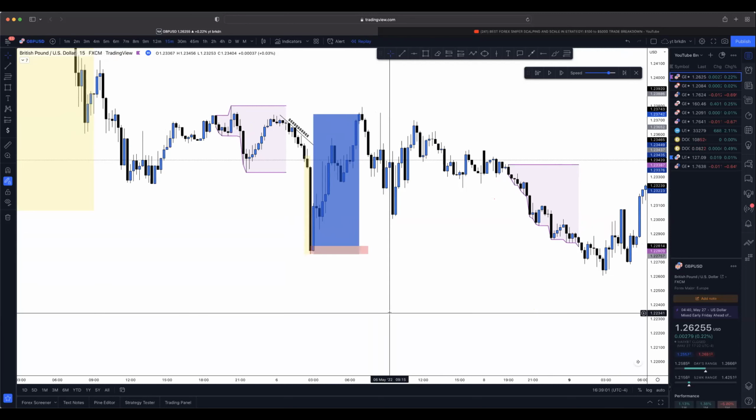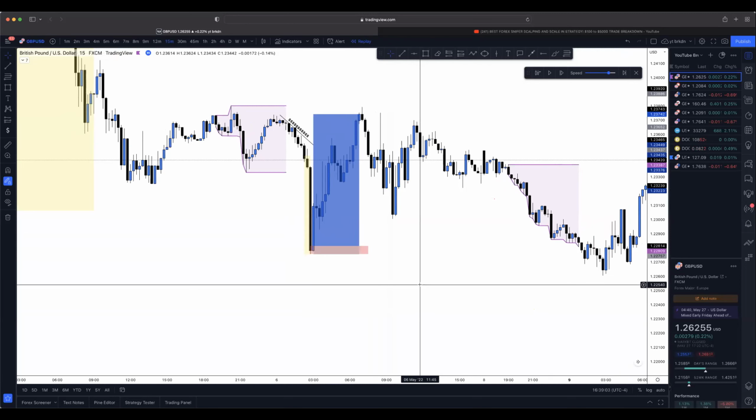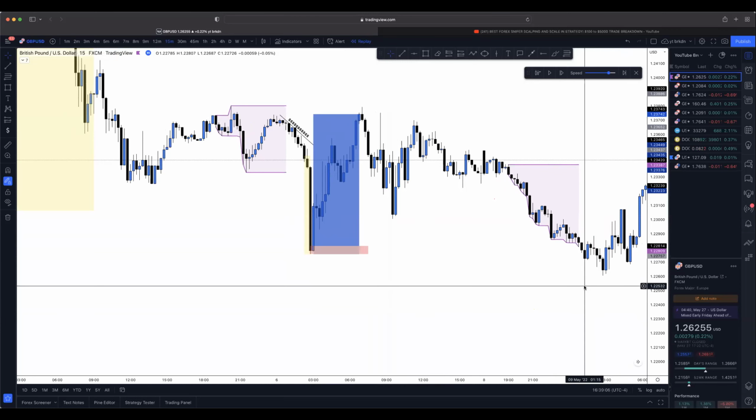Yes, I backtested it, but honestly, if you want to use it, make sure you backtest it and figure out what works for you. Those are your Asian breakout strategy.